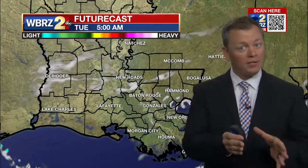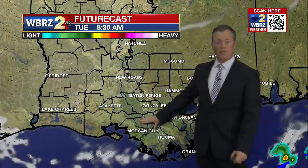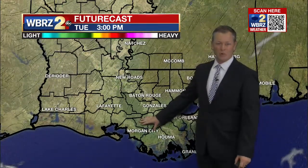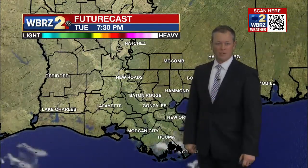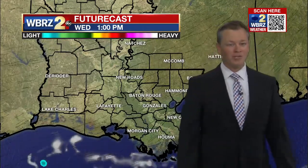Not going to spend a lot of time on the future cast. I just want to verify with you that we are going to keep it high and dry here for several days on account of that moisture being swept out of the area. A lot of sunshine tomorrow, and ditto into Wednesday after a cooler than average start in the 60s. The afternoon temperatures will reach the upper 80s.